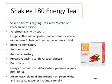Then they have an energy tea. And, you know, each of these products are a part of the Shaklee 180 kits. There's a turnaround kit that's a 2-meal replacement, and there's a lean and healthy kit that's a 1 meal a day replacement. But all of these products can be purchased separately, and most of us would not go a day without using the energy tea, because it is made from green matcha tea and red tea and white tea, and they have amazing health benefits.